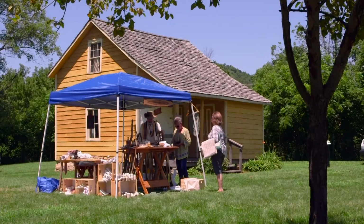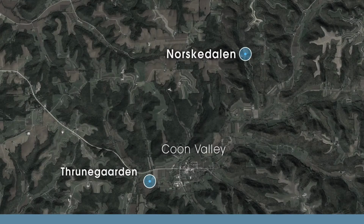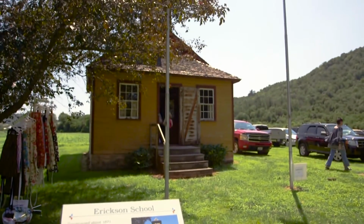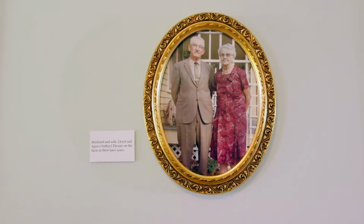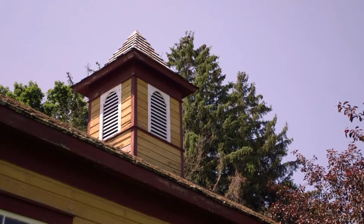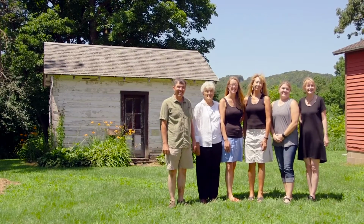When visiting Norskedalen, there are actually 2 sites available to visitors. Located about 5 miles from the main property west of Coulee Valley, Thrun is a 43-acre open-air museum. Thrun is a property that was gifted to us by the Thrun family, and Ruth, and then her brother Lloyd and his wife Agnes. And it is really the story of a family that was one of the original settlers to the area, and their original cabin that was built by Nils Skumsrud is still on the property.